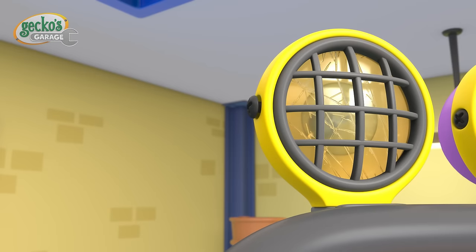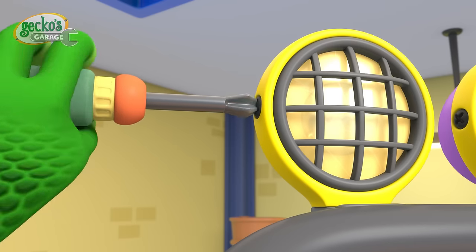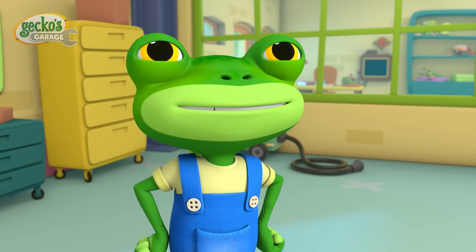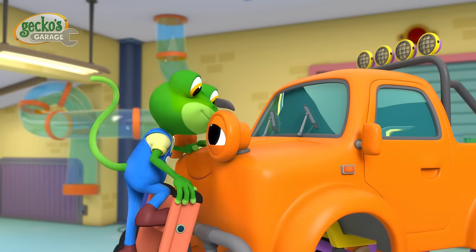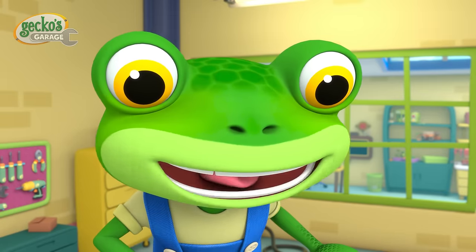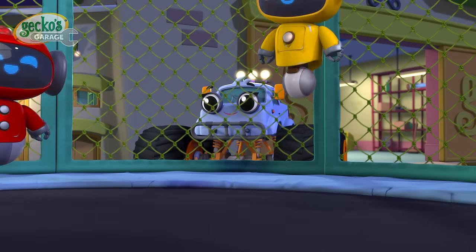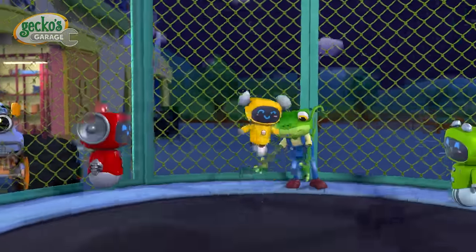First unscrew these broken lights, then screw in new ones shining bright. Let's take a look at your horn too. Oh dear, that won't do. We'll bolt in place a new horn here. We hear you loud and clear. Max and Molly's new lights are perfect for helping you watch the Mechs having fun on the trampoline. Oh, to make sure you're safe.